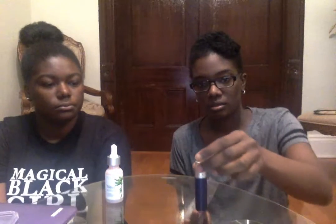Next product is the Cobalt Rollers by 2PM Essentials, and it comes in this cute little box thing. And this is, hold on, put it right here. That's it.